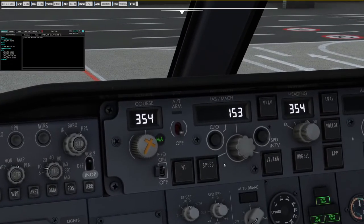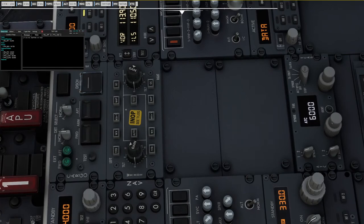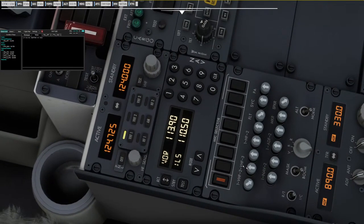153 it is. Then squawk 6422, thanks, clear destination, Radbu 4 echo departure, runway 36. Okay, that looks good so far.